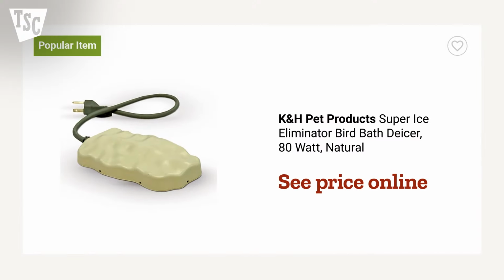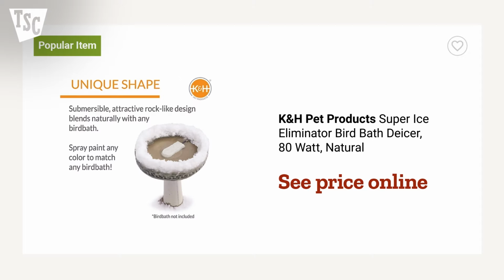And don't forget the water. It's just as important as putting out seed. A heating device can be handy in a bird bath so the water doesn't freeze.